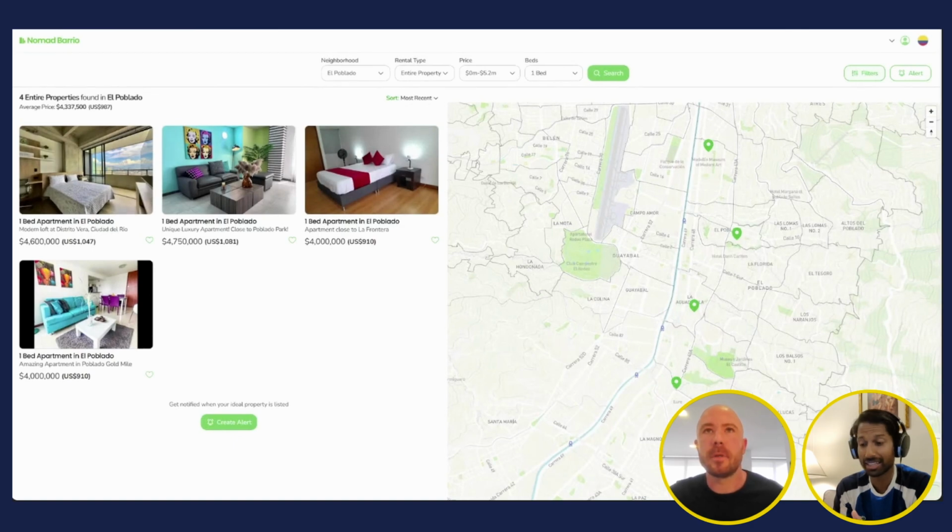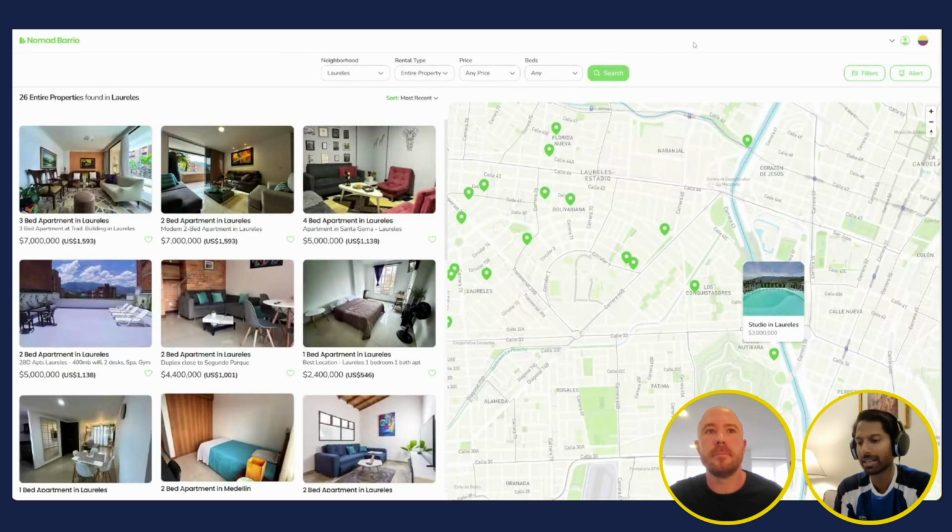I like that. If there's nothing else, we might search another part of the city, my favorite part of the city, Laureles. Sure. Can we have a look at that? Let's say $1,000 and under, 1 bed in Laureles. But I'd be really, really happy if I could find something under 700, that would be amazing.